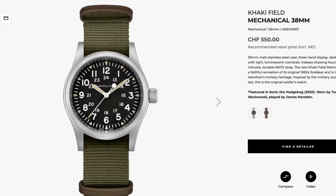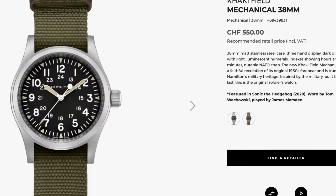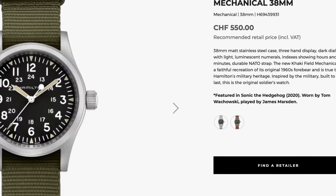Yes, of course. Obviously, the biggest claim to fame that Hamilton has, their watches have the most cinematic appearances, I believe. They hold the record for most watches in films. And most notably, of course, is the character of Tom Wachowski in the 2020 Sonic the Hedgehog film, as portrayed by James Marsden. And he wore this watch.